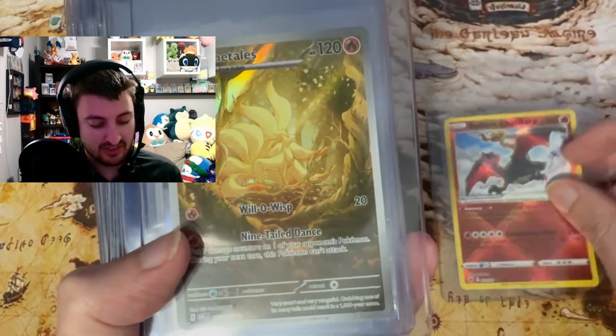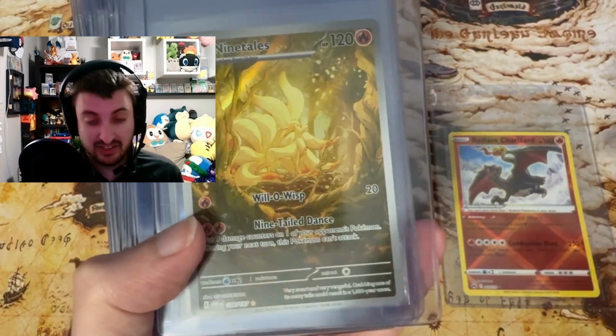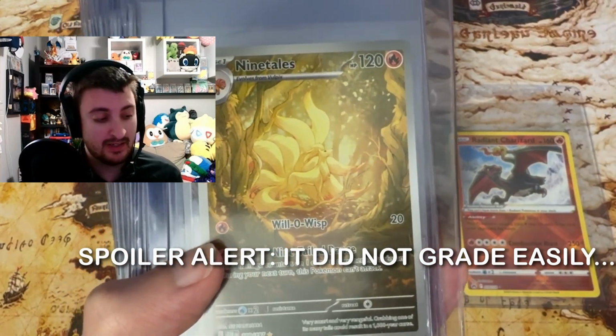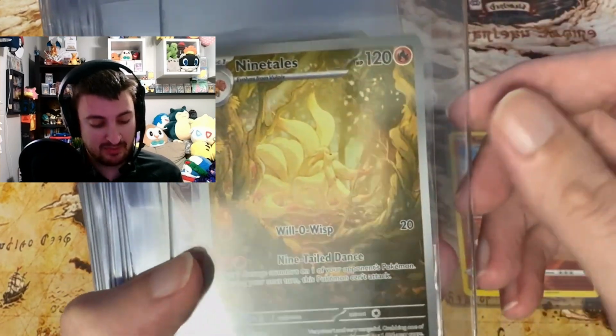Start off here with the Radiant Charizard. You know this is my bread and butter. I sell those cards all day. They grade very easily, so I love getting those. I can buy them right off TCG Player in bulk and grade the ones I like, keep the other ones.